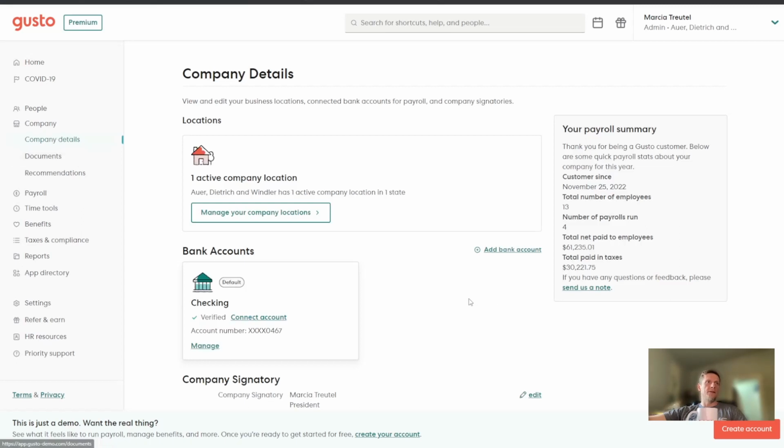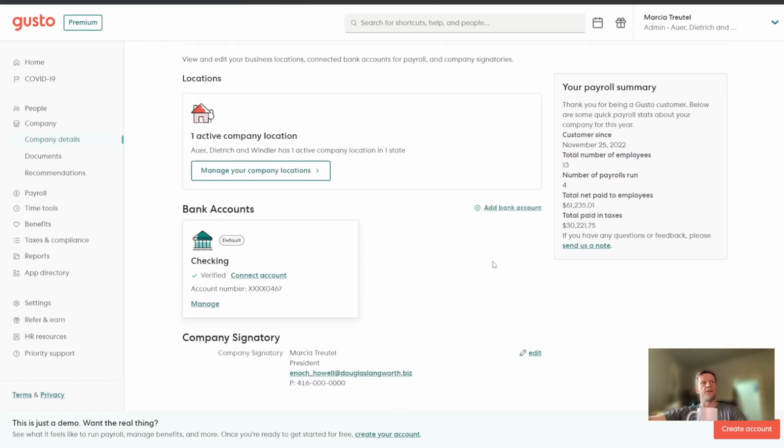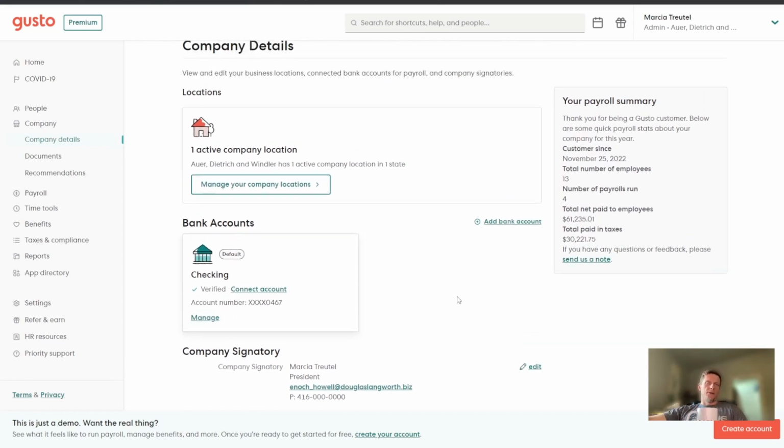In company details, that's where you basically drop all of your locations if you have physical locations, or if you have just a mailing address, depending on the business you do. Connect your bank account, and you establish the company's signatory, which for most small businesses would usually be the owner.